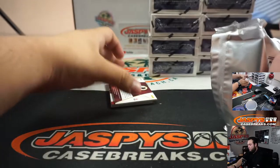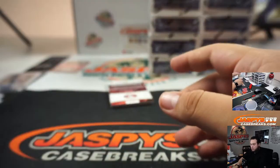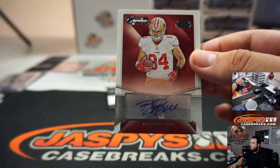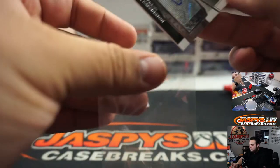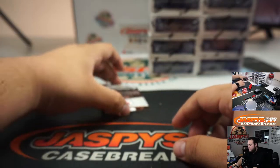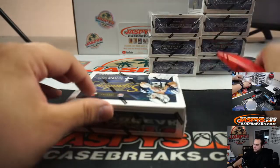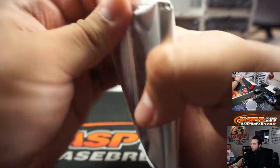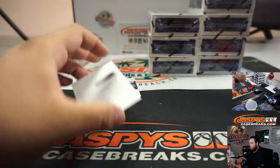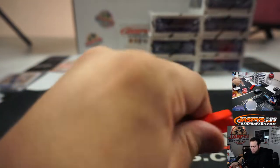Jameson Crowder, Blake Bell. Travis Barrington. Or Sam Barrington. And we got a Travis Kelce for the Chiefs. We got a James. Next one. Stephon Diggs, rookie jersey signature series. Should we go into the Minnesota Vikings?